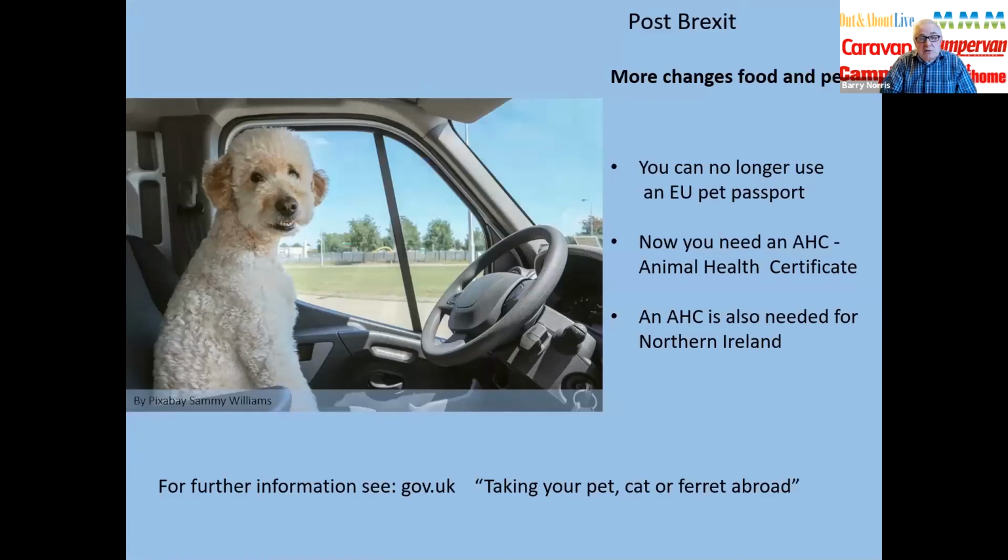You can no longer use an EU pet passport. Now you need an AHC, Animal Health Certificate. And if you're going to Northern Ireland, because Northern Ireland have got this peculiar status of one foot in the UK and one foot in the EU, you've got to have this AHC for your dog or pet. Interestingly, if a Northern Ireland resident comes over here, he doesn't need any certificate. He can bring what food he likes. But when he tries to go back home, he can't take his dog home unless he has an AHC.